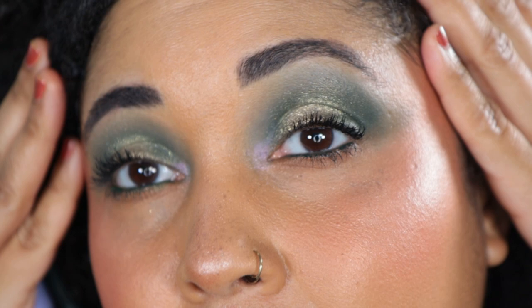So I think this mascara is nice, actually. I have to see how it lasts throughout the day, but as far as the length and everything, I think it looks nice.